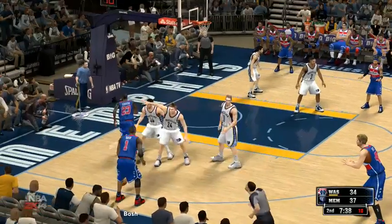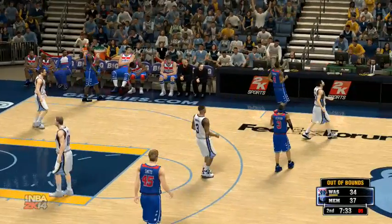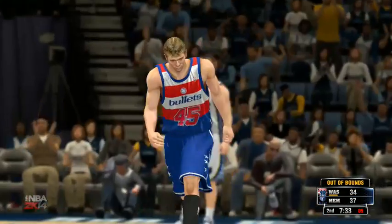Dishes to Bosch. Pass to the prodigy. Kicks it to Iverson. And out of bounds as the Grizzlies gain possession.